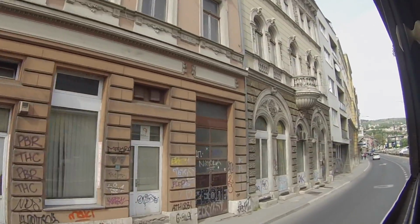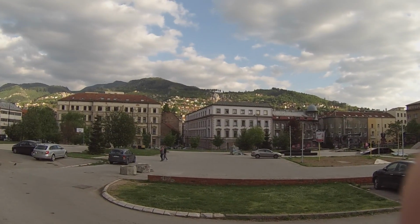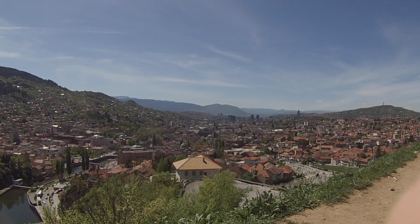In conclusion, Sarajevo is a beautiful city. The mix of old and new architecture gives the city a very distinct cosmopolitan feel. The architecture represents the meeting of East and West in a way that is very unique to Sarajevo.